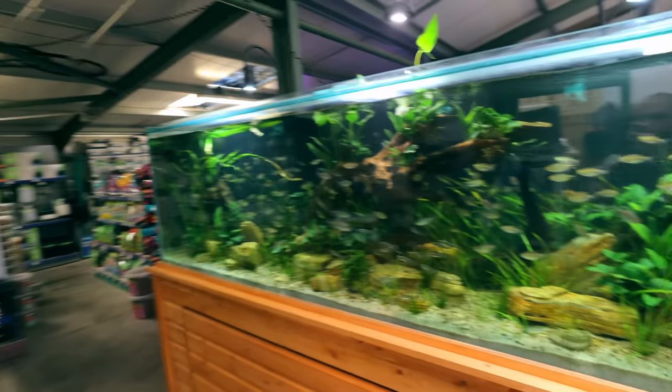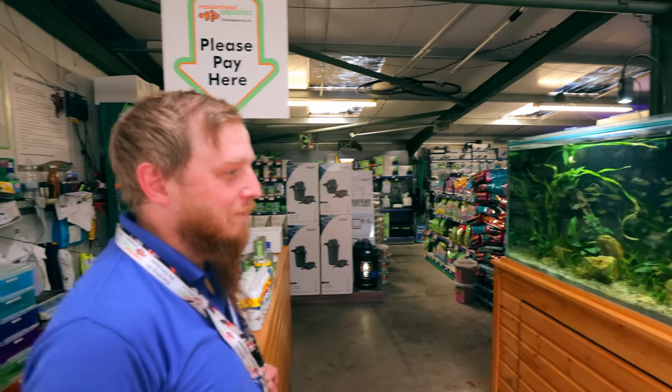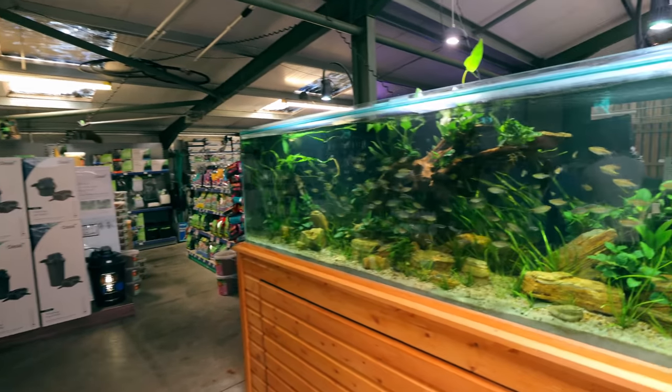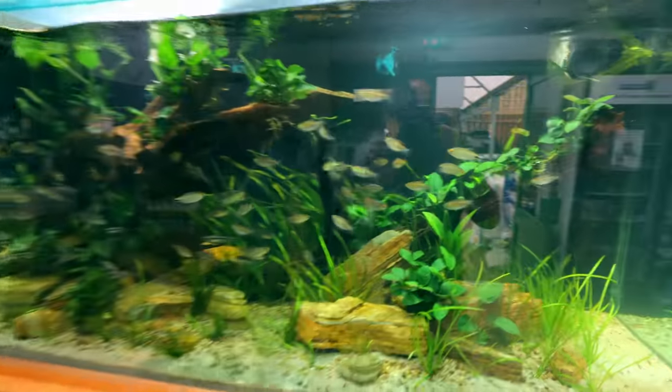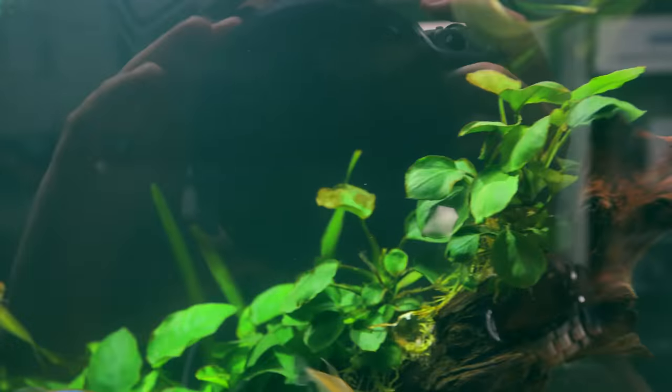So far, the tank overall is looking pretty good, considering it's been a week with a lot of fish in it right from the start. Yeah, it's doing really, really well. It's really not hiccuped at all. I can see some diatoms up here on the top leaves. Just a little bit on that bit of Anubias.